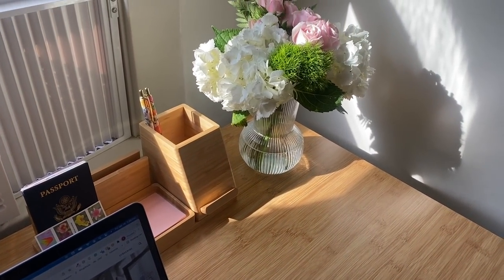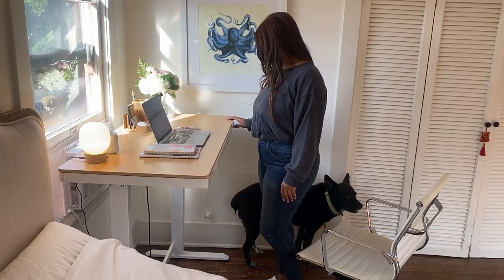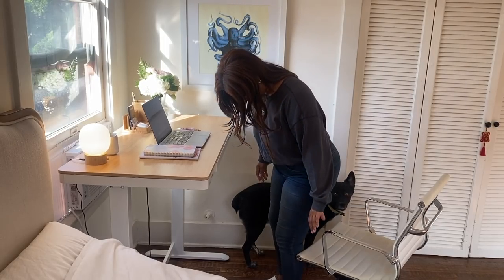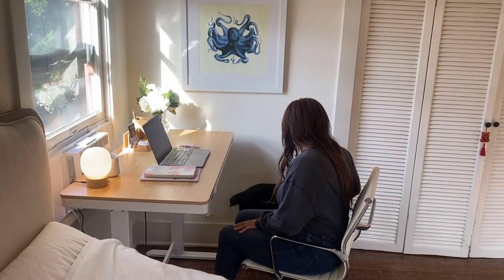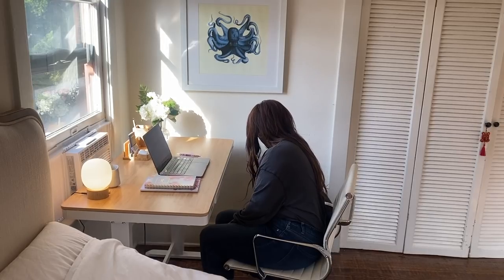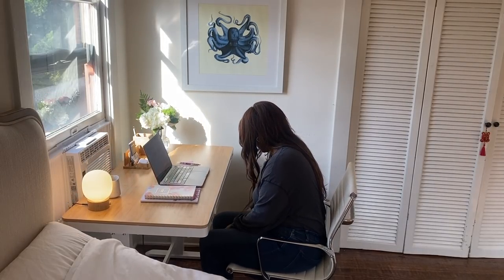So I don't need the Cricut machine out on my desk. I don't need a rock salt lamp out on my desk. Even my printer is actually in my closet. So I like it. I like this very pared down approach to working from home.